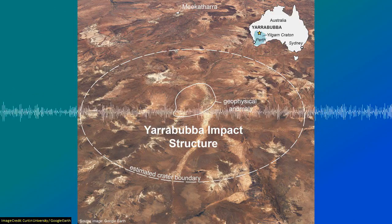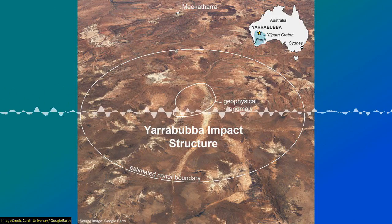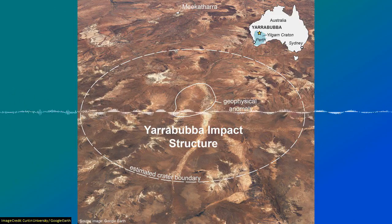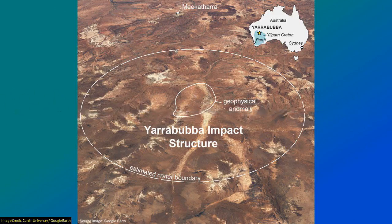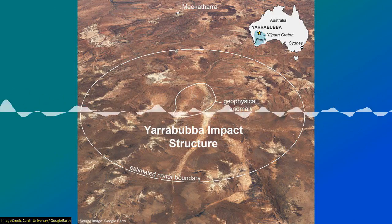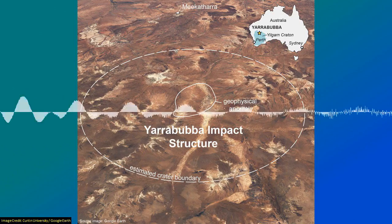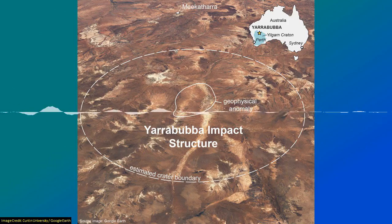The reason that we can say the age of the crater is by zircon crystals. So what happens with minerals or uranium atoms is over time they decay. So you might have heard of the half-life of uranium. And uranium decays at a predictable rate. So when a rock crystallizes, when these zircon crystals form, you can look at the ratio of uranium and lead. And because uranium decays to lead, you can say, oh, if there's this much uranium and this much lead, it's been decaying for so many billion years.